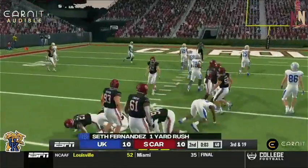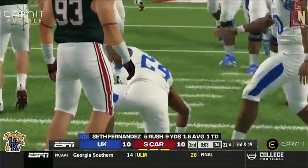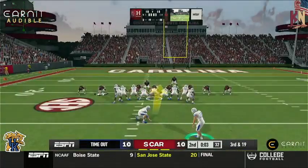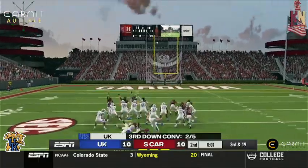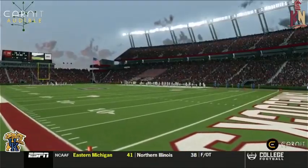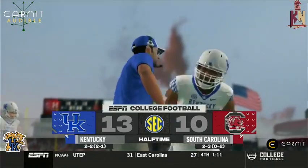Tackle made right around the 22-yard line. The Wildcats using their third and last timeout. So this is the 8th play of the drive. Kicks up, and the field goal is good. It's halftime, and we've got a close one. 13-10, Wildcats. Let's go, baby.